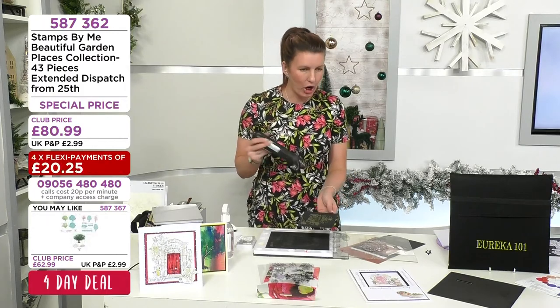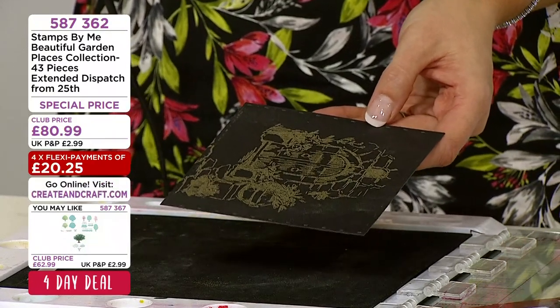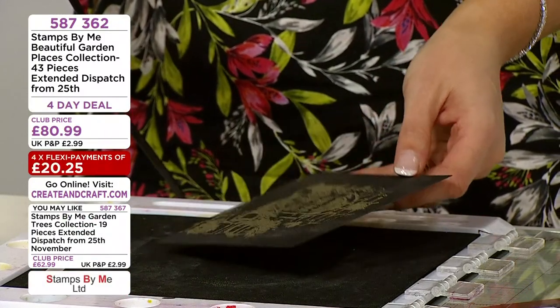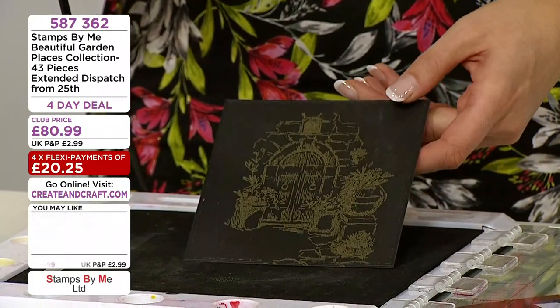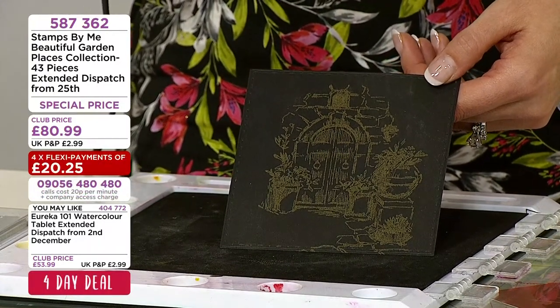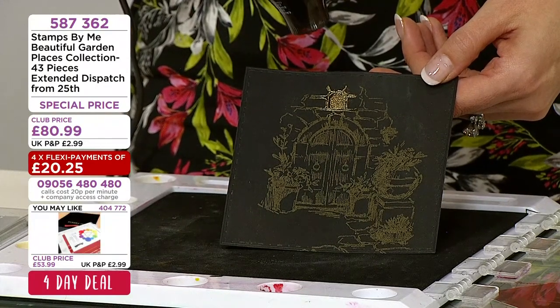So I'm getting my gun hot. Get your gun hot, and that'll mean less warp in your card. Because the longer you have your heat tool on your card, you start getting a wave in your card. So get your gun really, really hot, and you get less cockle in your card, as Nigel would say. I'll just hold it up here for you so you can see what I'm going to do. As soon as my gun is at a nice temperature, I'll pop it on, and as soon as I pop the gun on, it'll instantly change.